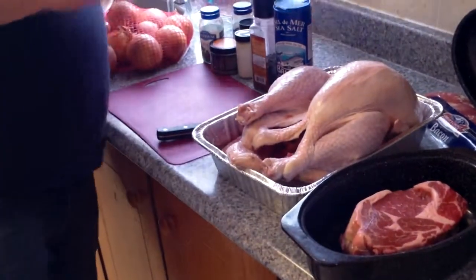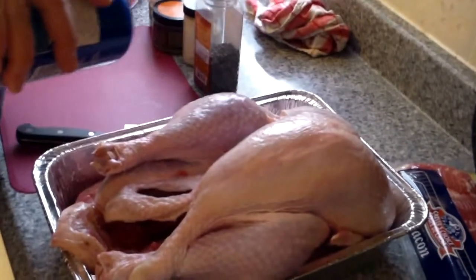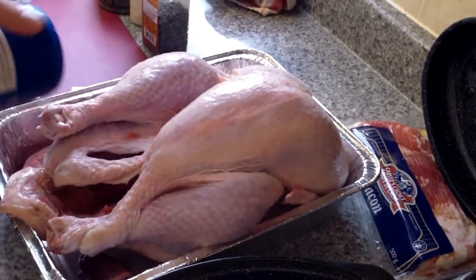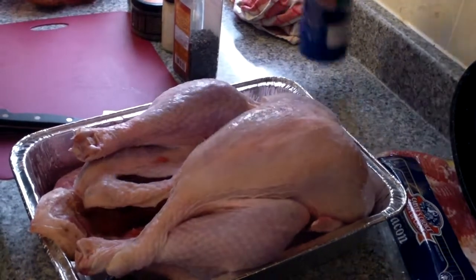Now the first thing I'm going to do is wipe off my hands so I don't get salt and stuff on or blood and stuff on my salt. And we're going to season, as I always do. Again, one of the most important things in cooking any meal is to season. Now, you don't want to salt your bird too much. I know it looks like I'm putting on a lot, but it is a big turkey. But you don't want to oversalt it because it will dry out, and you don't want it to dry out, obviously. So, next thing I'm doing, again, is seasoning.